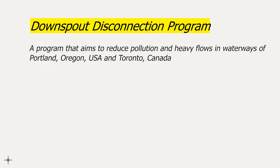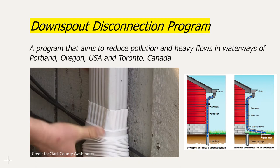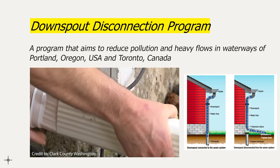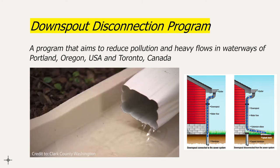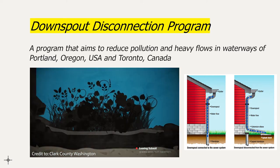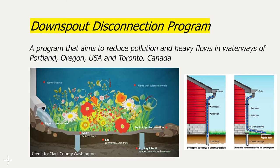Another example of controlling runoff is through the downspout disconnection program. This program has been implemented in Portland, Oregon, USA and Toronto, Canada. Under this program, combined sewer overflow can be reduced due to the reduction in stormwater from the property. It also encourages directing the stormwater onto the property itself, such as onto the rain garden or any other stormwater detention facilities on the property.